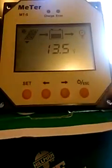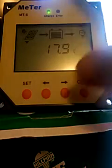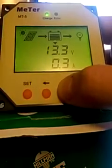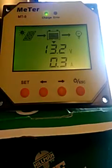I'm going to disconnect it right now to reboot it, because I noticed that helps with this meter. Some people have talked about that. 17.9 right now hitting the panel. 13.3 volts, 0.3 amps. That just jumped because it was 0.2 amps. So the sun is definitely starting to hit the panel.